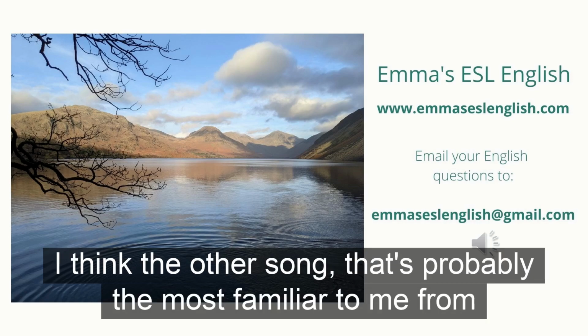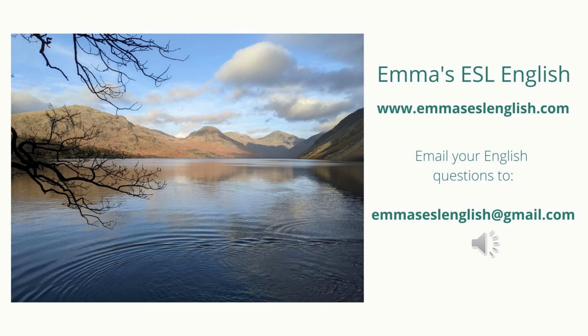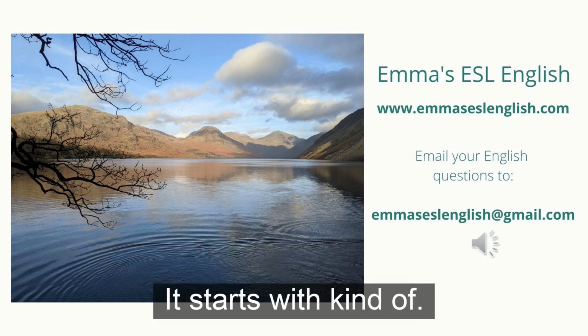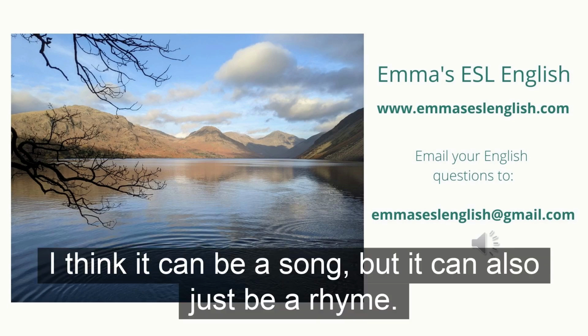I think the other song that's probably the most familiar to me from school is about the months. How many days there are in each month. In English, we have a song. It starts... is it a song? I think it can be a song, but it can also just be a rhyme.